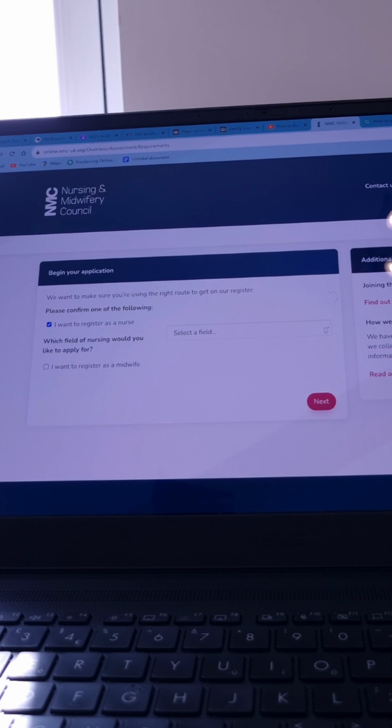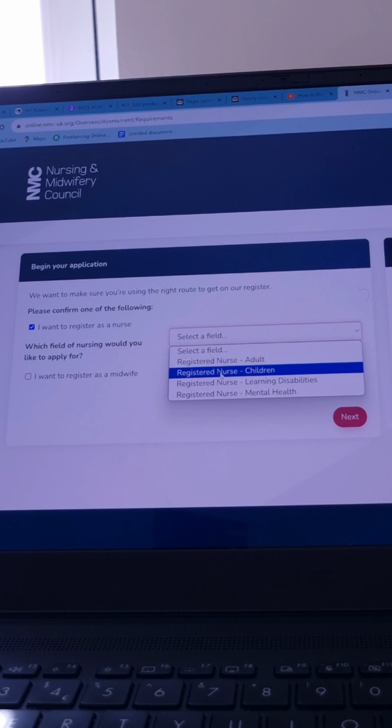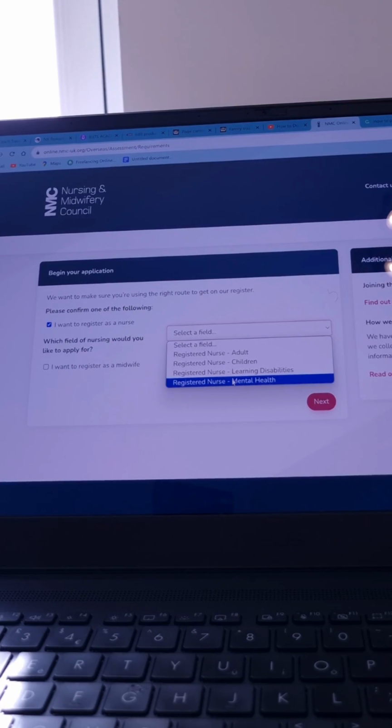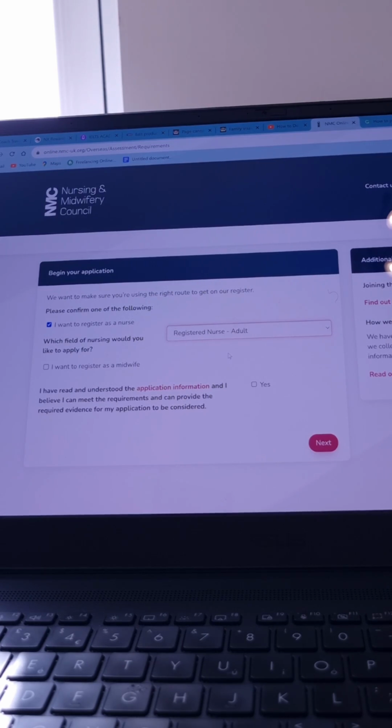This outlines the different shades of nurses that can register with the UK NMC. Here we've got four different categories of nurses. We have registered nurse adults, registered nurse children, learning disabilities, and mental health nurse. So if you're a community nurse or a public health nurse, which option do you have to go for? Obviously, because there's no set session for you, you would have to go for registered nurse adults. Here, the UK NMC will consider you as a general nurse. So as a public health nurse or a community nurse, you'll be registering with the UK NMC on the basis of general nursing.